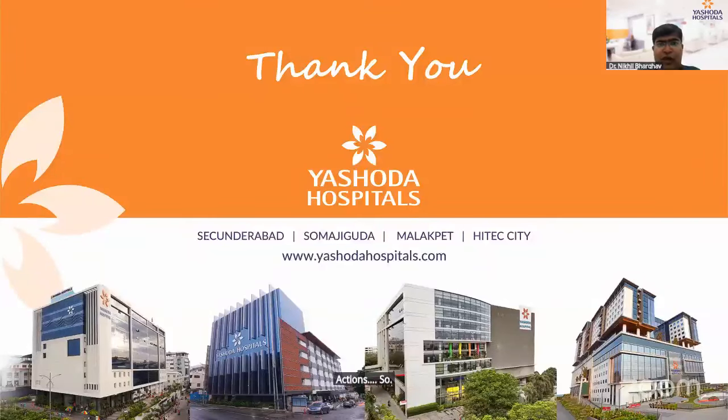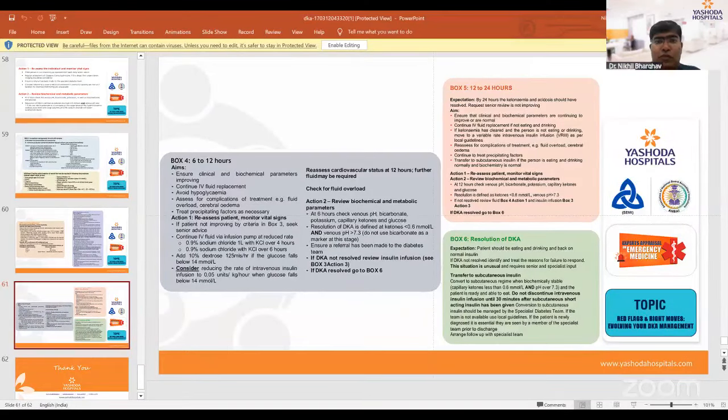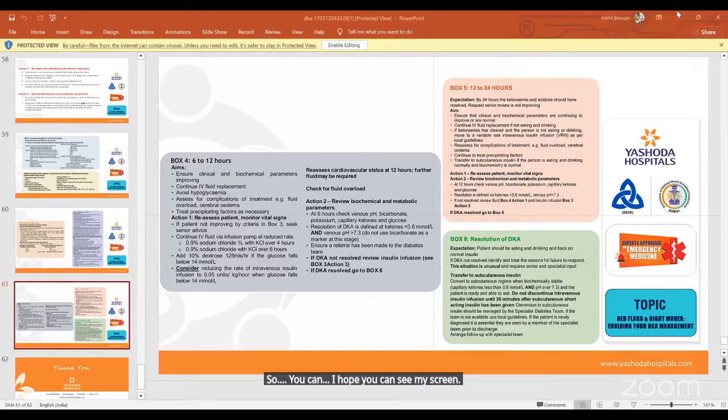So one last modification, just give me a minute, I'll show you. I hope you can see my screen. Yes, we can see your screen.